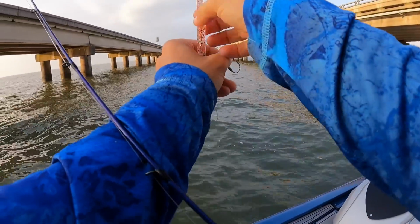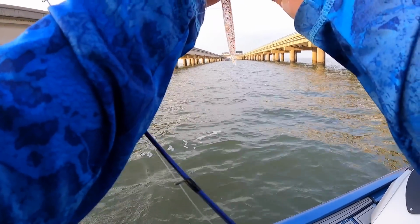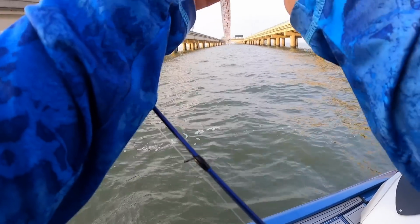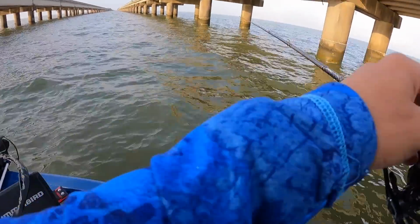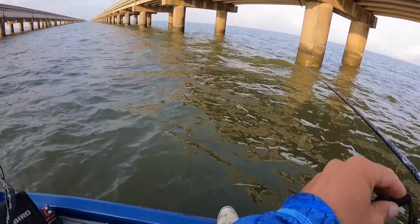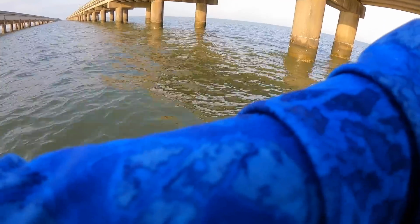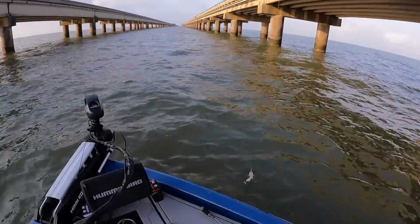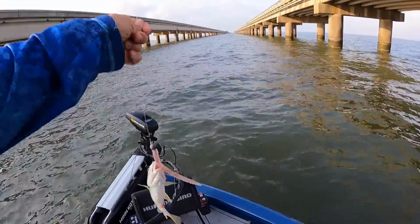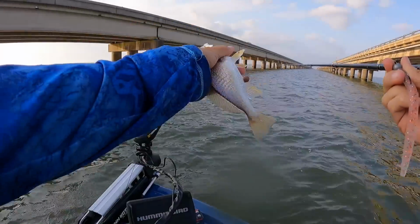All right, when you're not getting bit at the causeway, it's absolutely crucial to try different things. So I'm making a change to a Pro's Choice soft stick bait in crab oil color. Had great success with this bait out here. Let's see if they want it today. Oh, there he is. There he is. Croaker. Not the target species, but what the target species eats.